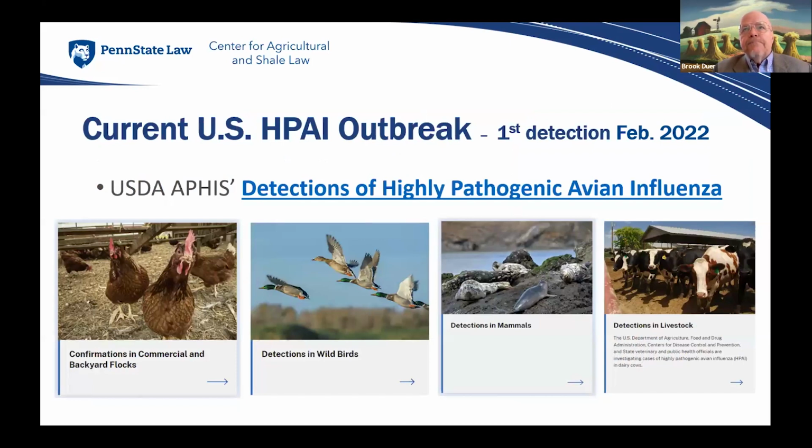Here's the current outbreak, in terms of where all the data is and what the numbers are. The current outbreak was first detected in poultry, and we didn't get the knowledge that dairy was involved until about this time last year, in March, and it really didn't become public till April. In any event, there are 4 databases on the USDA APHIS website. There's the commercial poultry and backyard flocks database on the left here. There's a detection of wild birds, which is always helpful because it tells you what's coming and what your commercial poultry are getting exposed to as the birds move south and north at different times of year, or just stationary and potentially transmitting.